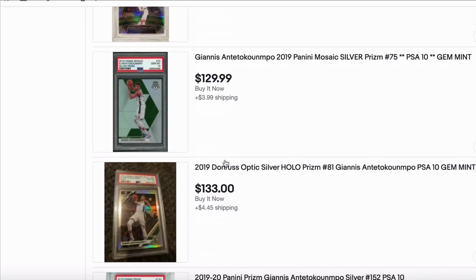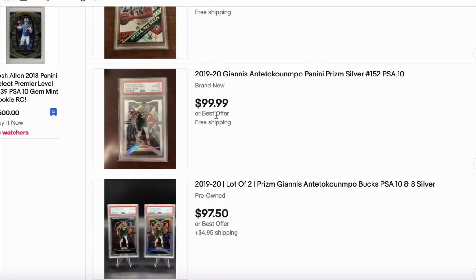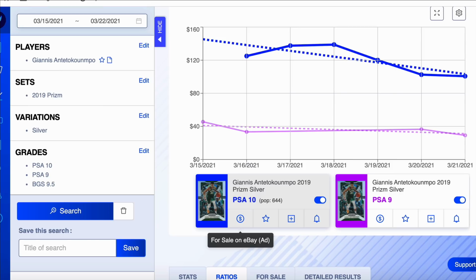119. I'd be a buy if I can get it under this, because that trend, that orange ice going up like that, to me, it feels like the silver is going to go up, especially leading into the playoffs here in the next month and a half. I see this going up. So I could see this going to 150, maybe 200. So I'd be a buy on that.